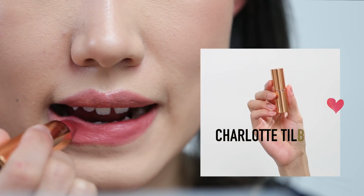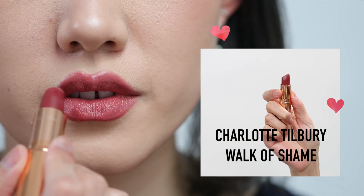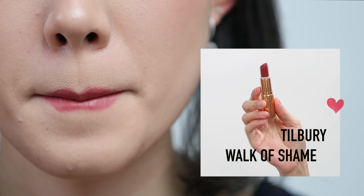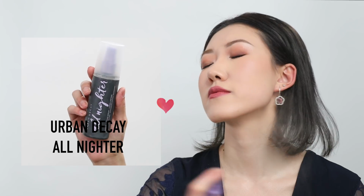The next shade I'm gonna put on top is the Charlotte Tilbury Walk of Shame. And don't forget to put on your favorite setting spray to make sure your makeup doesn't move around for the whole night, and you're good to go.